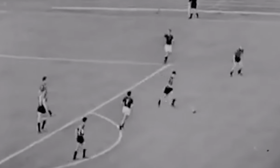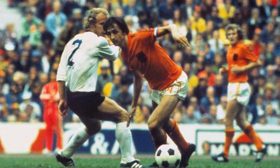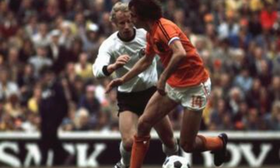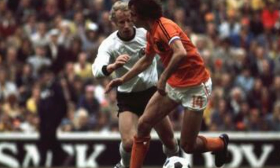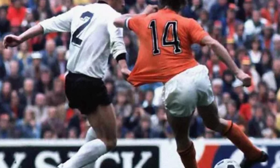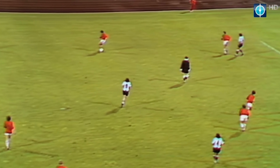Though the Netherlands fell short in the final against West Germany, their style had already made a lasting impression. Total football had arrived, and it was here to stay. Total football's influence remains one of the most significant legacies in football history. Its principles: fluid movement, positional interchange, and high pressing.